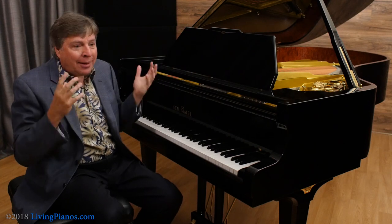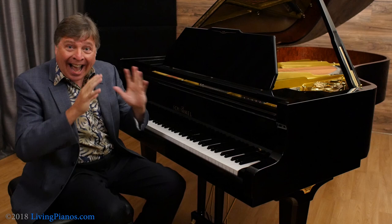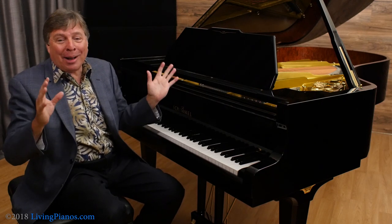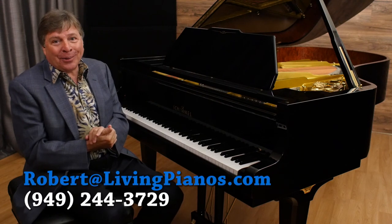This is an instrument that I really enjoy playing, and it is also spectacular to look at. A real gem of an instrument. I'm just so pleased that we have this, and somebody's going to have a fine instrument here.